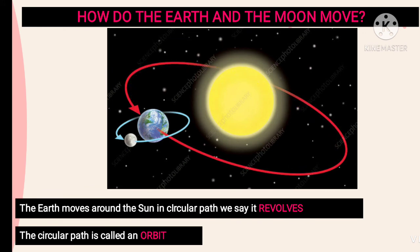Now, what about the moon? The moon moves around our planet Earth. One complete movement needs 30 days. That's what we call one month.